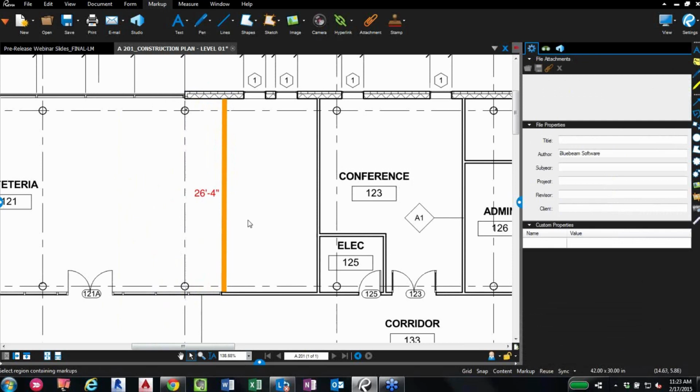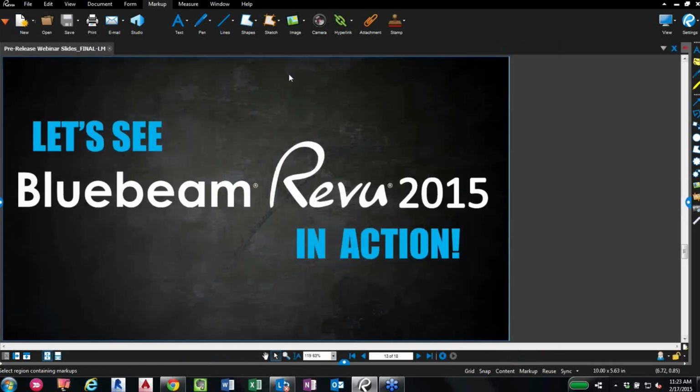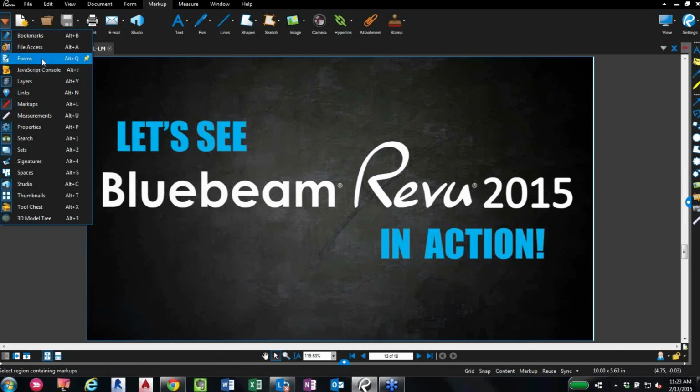All right, also new in Revu 2015 when we're talking about drawing things to scale, one of my favorite features is called the Dynamic Toolset Scaler. So we're going to open up our tool chest here.